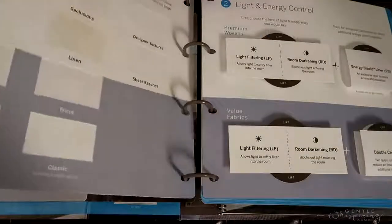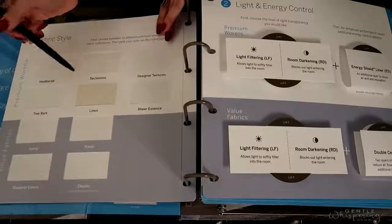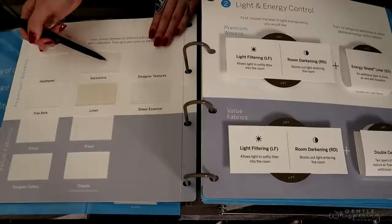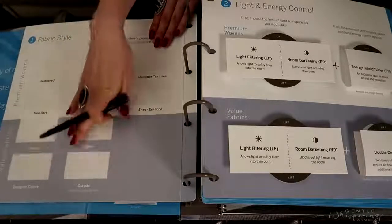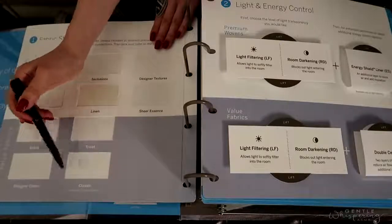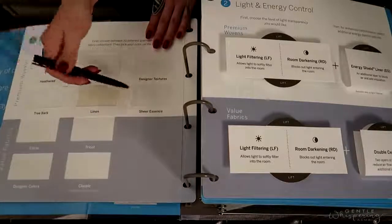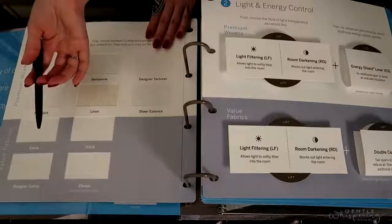So when picking the fabric, you want to think about the style, the textures that you're looking for. So here you see we have a few. Here we have some heathered look, tree bark. Then we have selections, linen look, sheer, and designer textures. We also have some value fabrics that are a little bit more affordable, such as this earth, charcoal, classic, and designer colors. Okay, so this is something you will be left with to decide on your own. So you can think about all the different types of textures that you prefer. You can match it to already existing fabrics in your room. Okay.